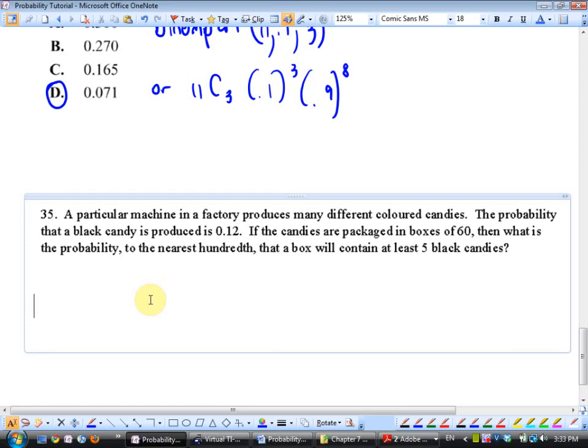Laura, what's the case that we have here? What do they want us to find? The probability that it contains what? No. Did I go on a rant earlier about being careful to read the questions very, very carefully? At least five. That's hugely important. What does at least five mean? What are the cases? I'll give you a hint. Five. At least. Okay, you ready? Because if we can't do the vocabulary, we're not going to be able to do the math.